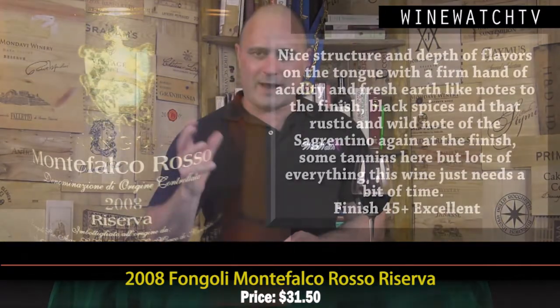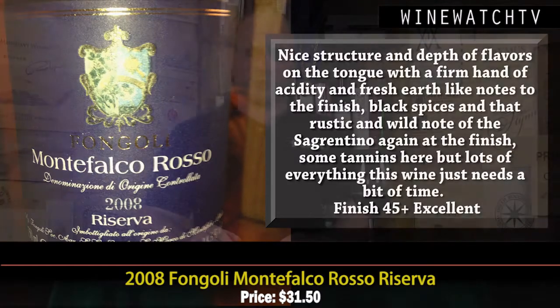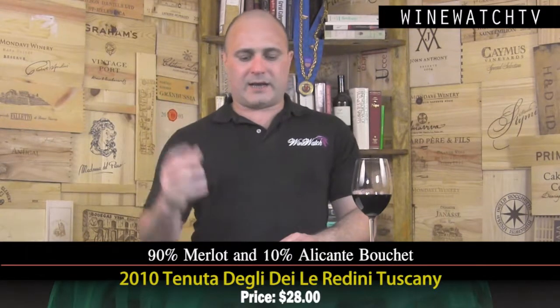This wine's got a certain wild nuance that you get from that Sagrantino varietal, along with black spices and kind of minty notes. Really nice structure and depth of flavor showing on the tongue with a firm hand of acidity, that lovely fresh earth and wild, kind of rustic note to it showing through on the finish from the Sagrantino. Has some tannins here, but lots of everything else. This wine just needs a little bit of time. Excellent juice at $31.50.